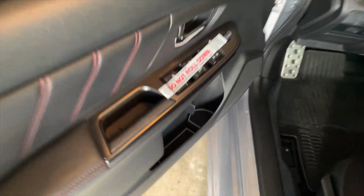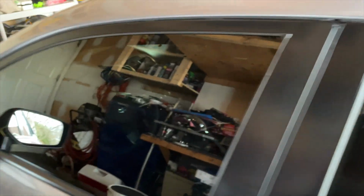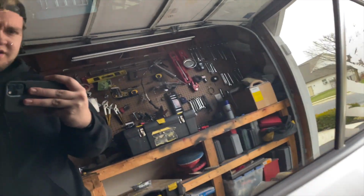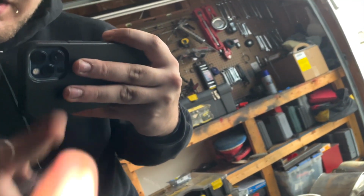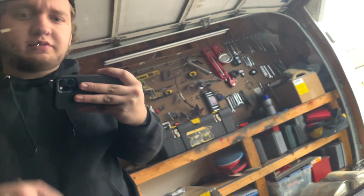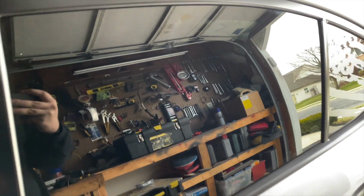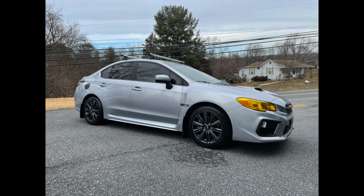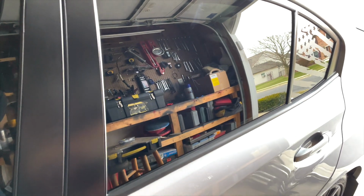And obviously, make sure not to put the windows down. That's kind of to be expected. And obviously, like he said, if any issues happen with his tinting, make sure to reach out to him, and he'll fix any issues you have because of the lifetime warranty. But all in all, I think it turned out pretty great.